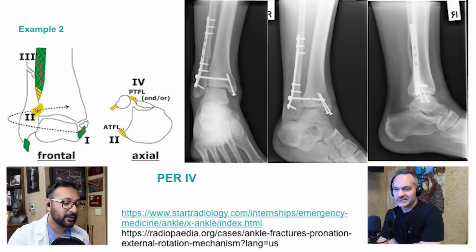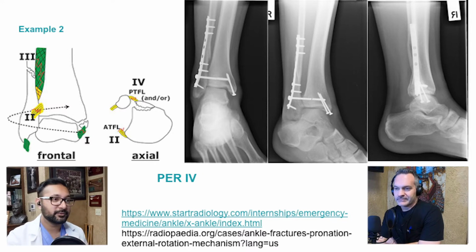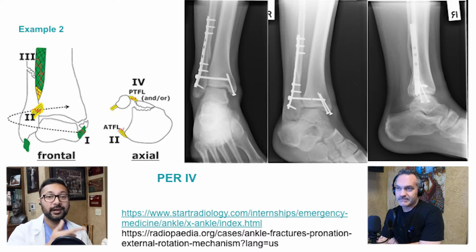So if you're using your syndesmotic screws and you're using one screw, I don't want to go onto my treatment plans, but typically I'll put a screw across there and tell the patients that it's going to break. It's known to break, very known to break. Sometimes people will put 2 or 3 across there.